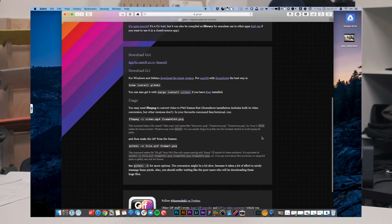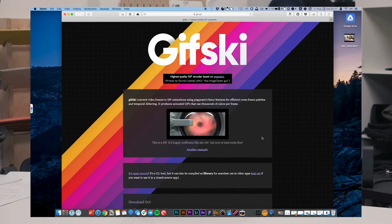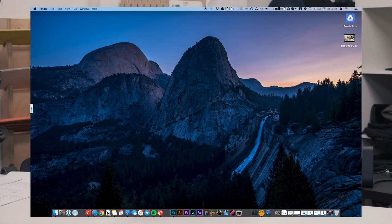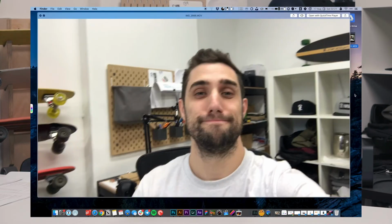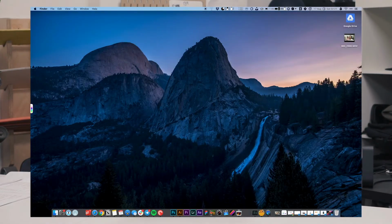It really just does a bit of an explanation of how it all works behind the scenes. But for what we want to use it for, this is what all you really need to do. So this is a video file I recorded on my phone just a couple of minutes ago. And this is how you would then create a GIF with it. You just drag it down onto the GIF icon.